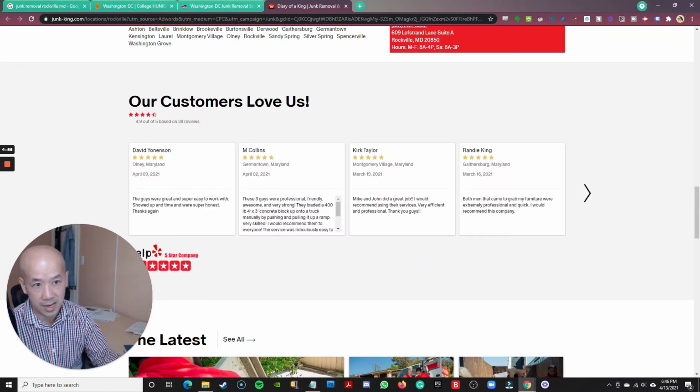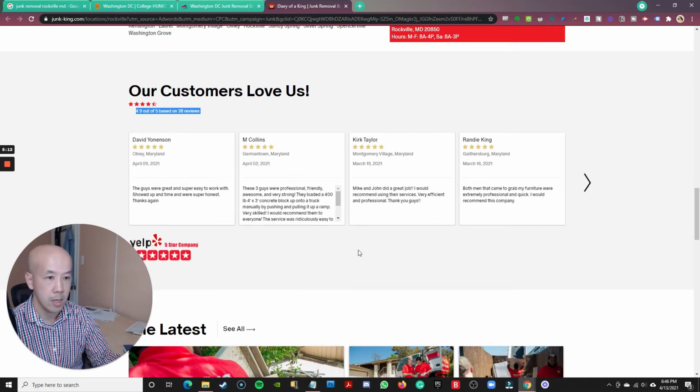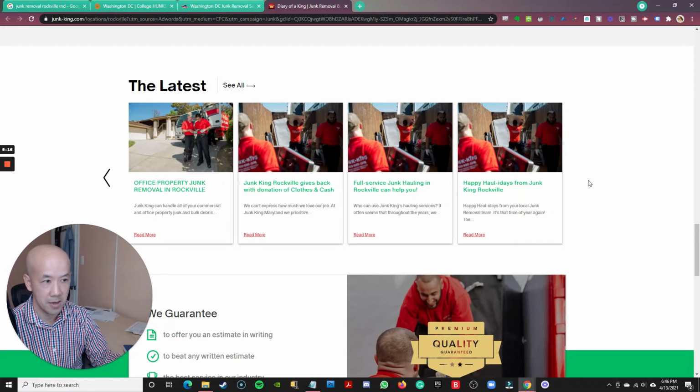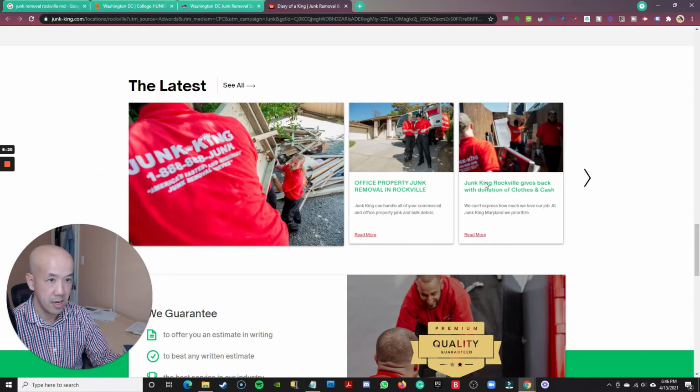In fact, I would just highlight this part and make it bolder because right now it's kind of tiny. If they highlight this, it would signal to the website visitor that, oh wow, this is a very reputable company. Again, stop with the carousels, just get rid of that, and just cherry pick a few.